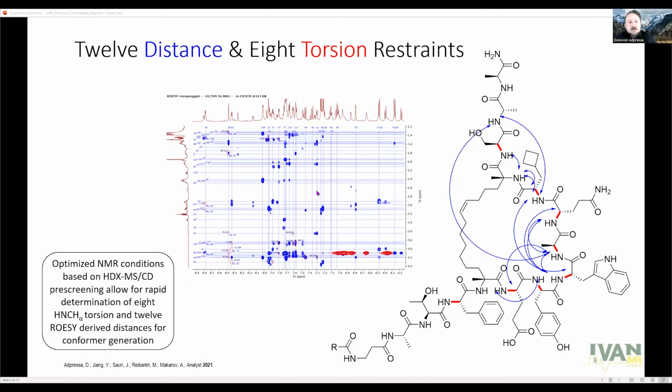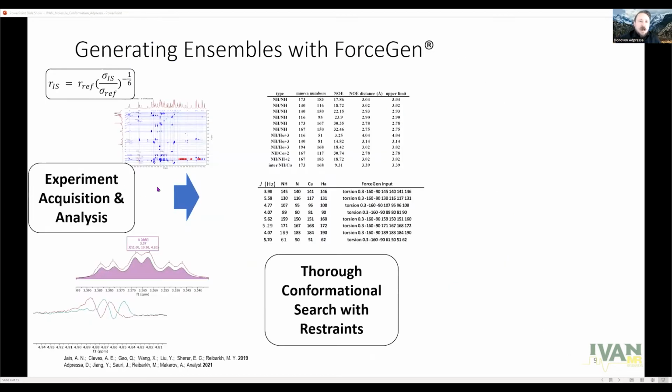And from that, we were able to select a set of very sparse restraints from just the backbone atoms. 12 distance restraints taken from the ROESY that you see on the screen, which thanks again to our pre-screening is very high quality, nice sharp signals, easy to discriminate signals. And then 8 torsion restraints from our NH-HA coupling constants. And from there, we feed these into ForceGen, which Misha already gave a shout out to. And so we'll take those and we will build a table of our upper limits and for torsions, a range.